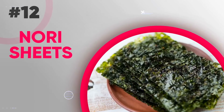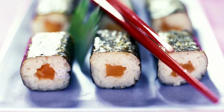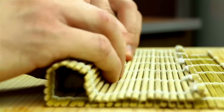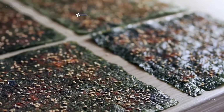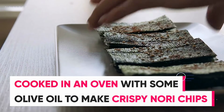Nori sheets are another almost zero carb food that can be used in combination with cauliflower rice to make a practically carb-free sushi. You would just need a sushi mat and some other ingredients like salmon, avocado, and vegetables. Nori sheets can also be used to make simpler sushi without the rice, or it can also be cut into slices and cooked in an oven with some olive oil to make crispy nori chips.